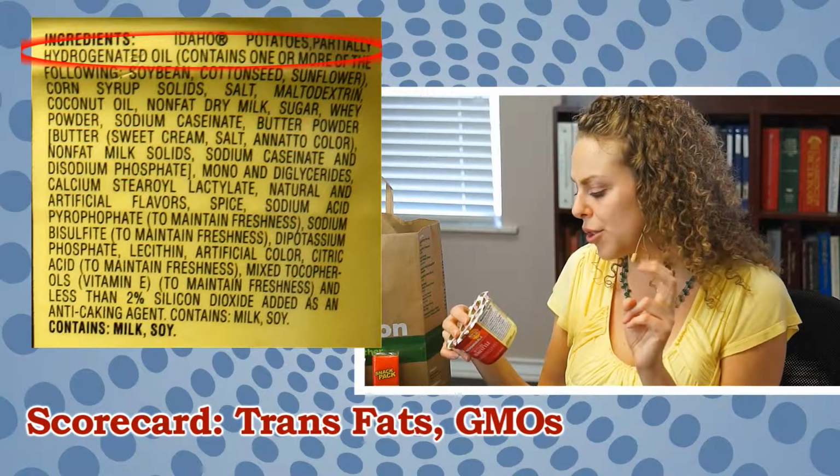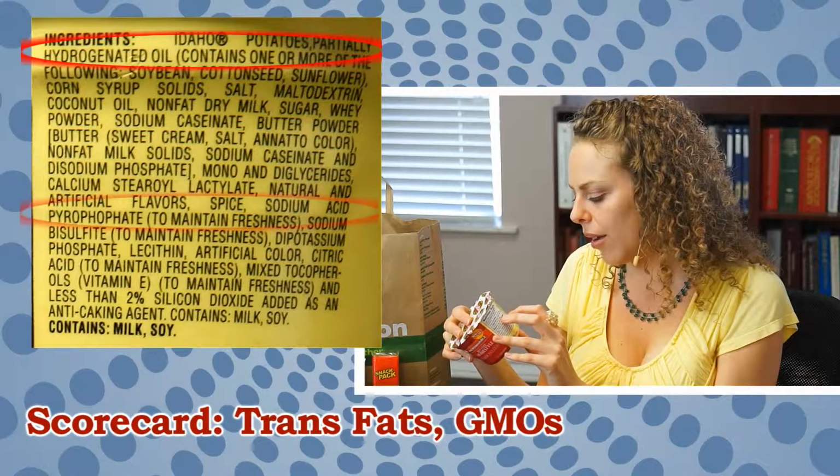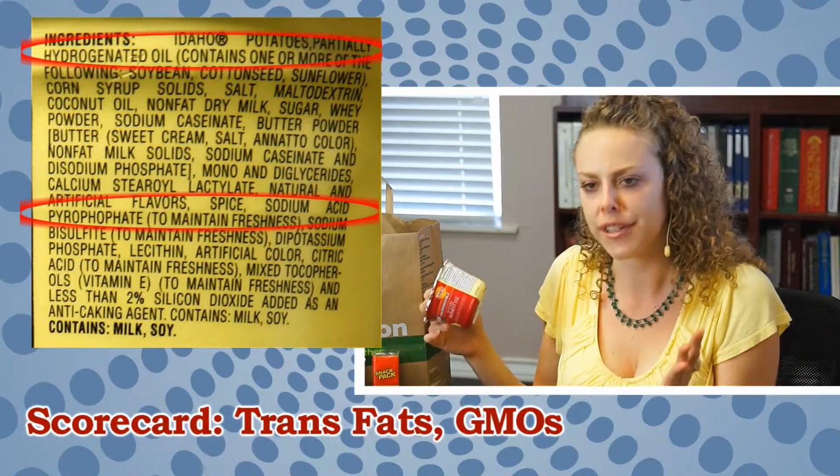We have artificial flavors again, natural flavors again. We've got all of these different crazy chemicals to preserve freshness. You know what preserves freshness? The dirt, right? So even though it says preserving freshness, if it's got a really long crazy chemical name, that tells you that it's a processed food, it's not good for you. It's definitely not good for weight loss either.